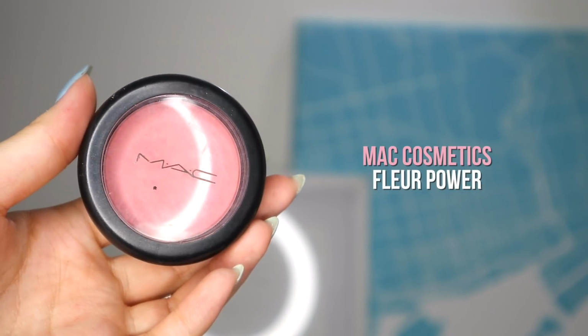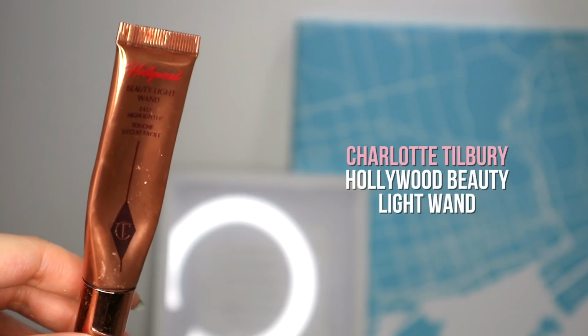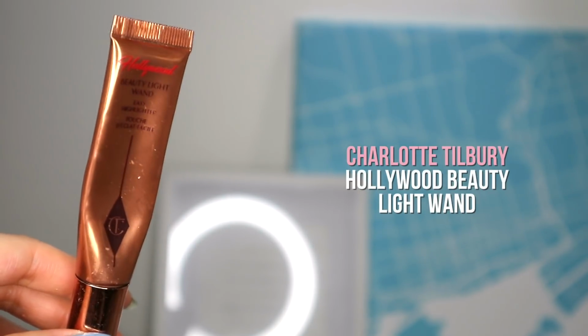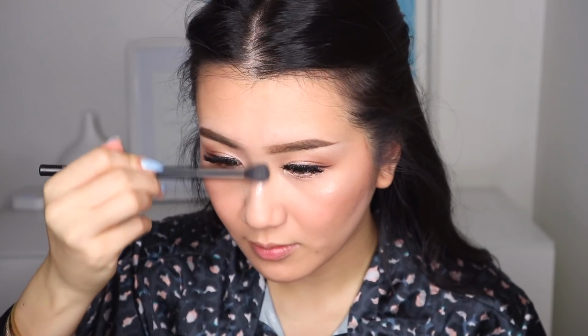I tried to pick a blush that was somewhat similar to the pinkish color that was in the Guerlain bronzer. We're gonna put that right on the apples of our cheeks so we look alive and fresh. And then, of course, I pull out my Charlotte Tilbury Hollywood Beauty Light Wand as a highlighter, where I just dab a little bit on the top of my cheekbones, down my nose, on the tip of my nose, brow bone, and of course the Cupid's bow. All the highlighting is needed right now.